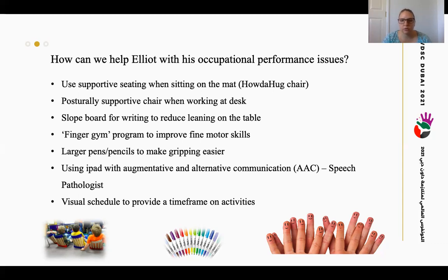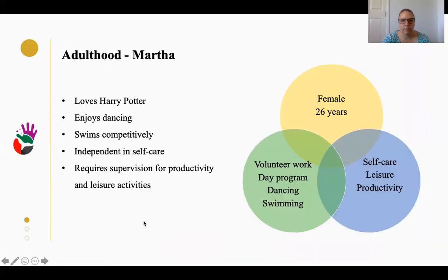So ensuring that Elliot knows that he's doing a writing task for a period of time, and then after that he's able to get up and move around, and having a bit more of a visual idea of what he's doing often works for kids with Down syndrome as well. Okay, so I'll move straight on to adulthood here, because in the school area not a lot changes. It's really about providing opportunity for a lot of movement and learning, and a lot of repetitive movement when you're looking at hypotonia.